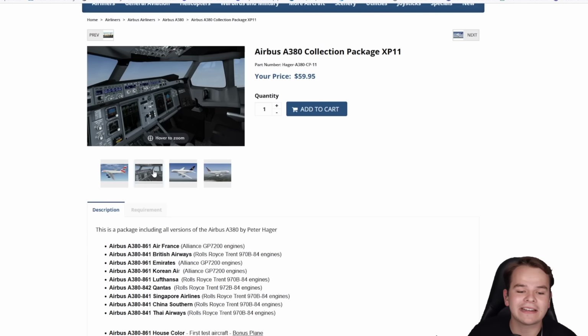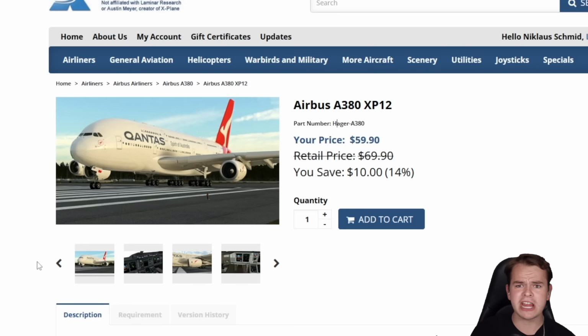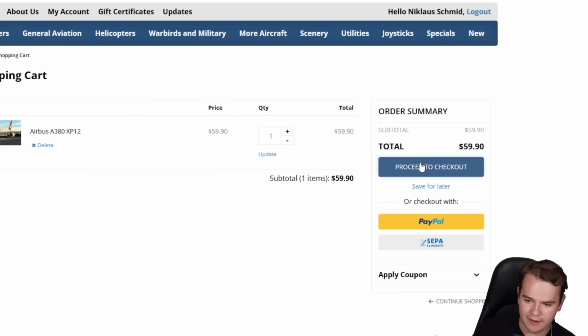Great. No, I mean, it lacked A380ness, it lacked systems. It was just an annoying aircraft to fly. So let me see if the new X-Plane 12 variant is actually a little better. Costs $59 now, which is pretty expensive again. Yeah, proceed to check out.